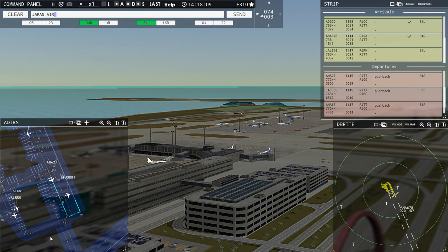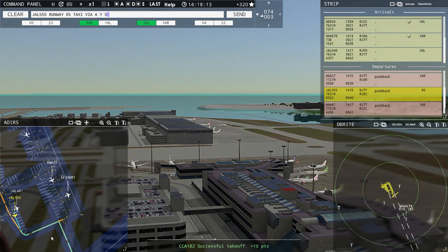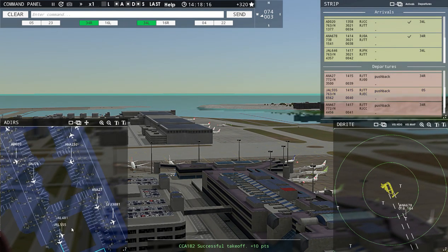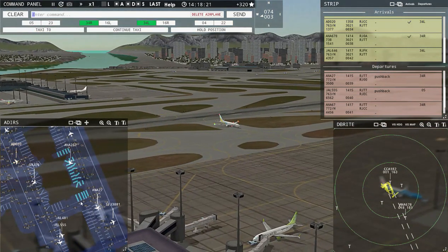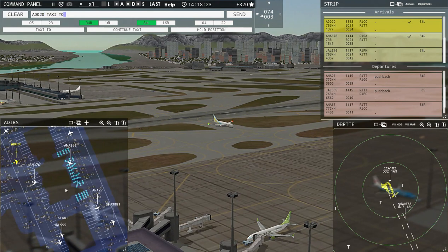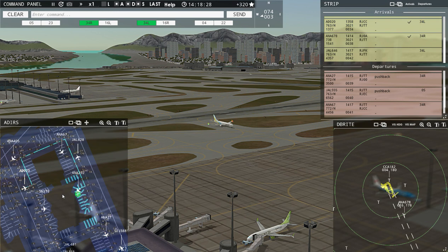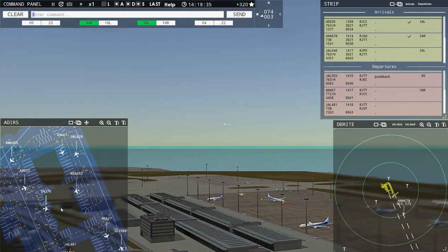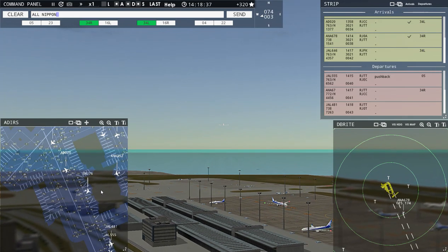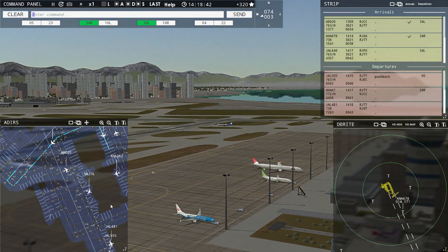Japan Air 555, runway 05, taxi via Alpha Yankee Sierra. Tower, Japan Air 481 requesting push and start. Runway 05 taxi via Alpha Yankee Sierra. Japan Air 555. Airdo 20, taxi to terminal via Whiskey Juliet Echo. Taxi to terminal via Whiskey Juliet Echo. Airdo 20. Air China 182, contact departure. Roger, good day. All Nippon 405, continue taxi. Continue taxi. All Nippon 405.